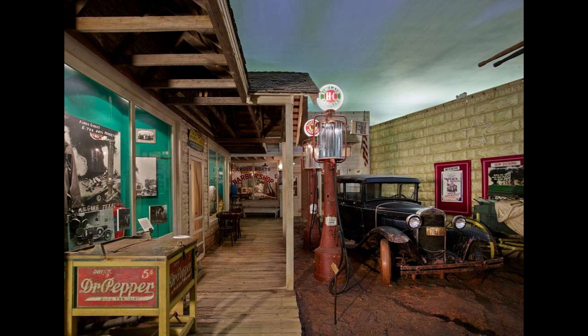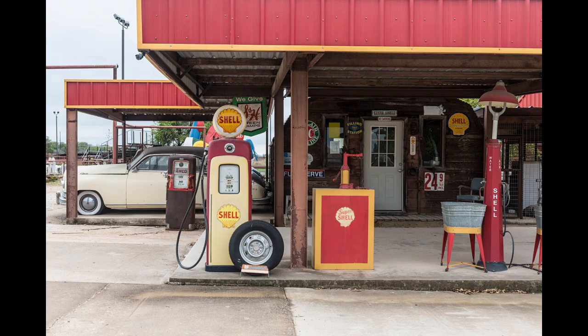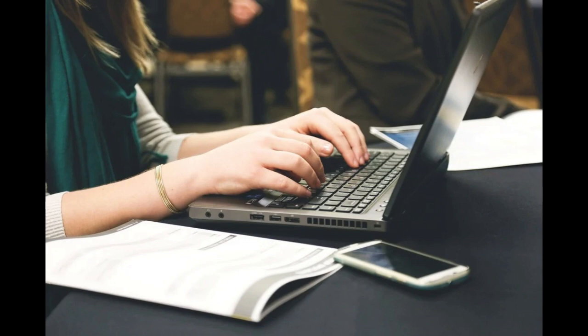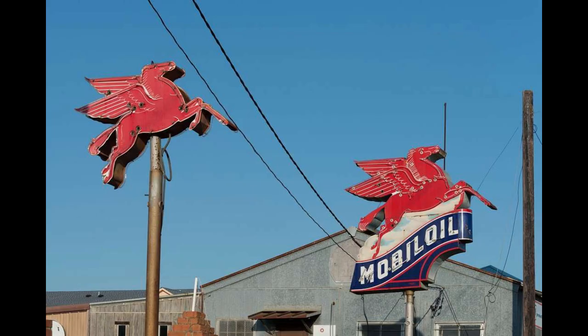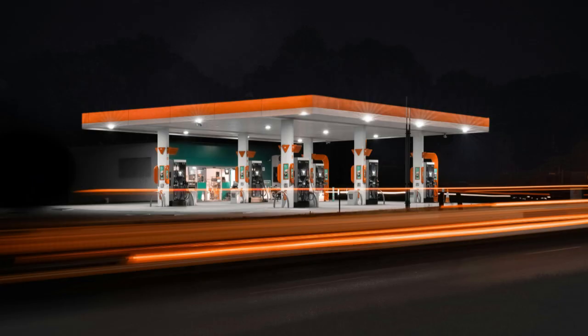Step 14. Expand or add services. Once profitable, consider expanding services like EV charging stations, car wash, food service or fast food franchise, parcel pickup lockers. Use AI tools. Tesla Supercharger API or ChargePoint integration. ChatGPT: evaluate new revenue streams. Prompt for ChatGPT: What are the best AI-driven services to add to a successful gas station to increase profit and customer retention?